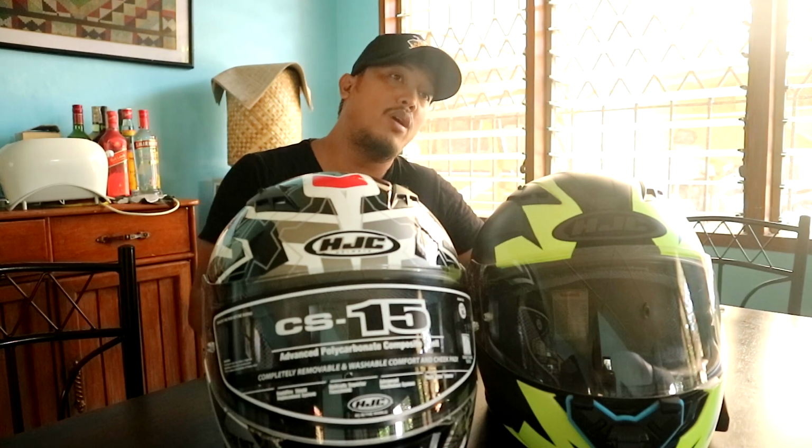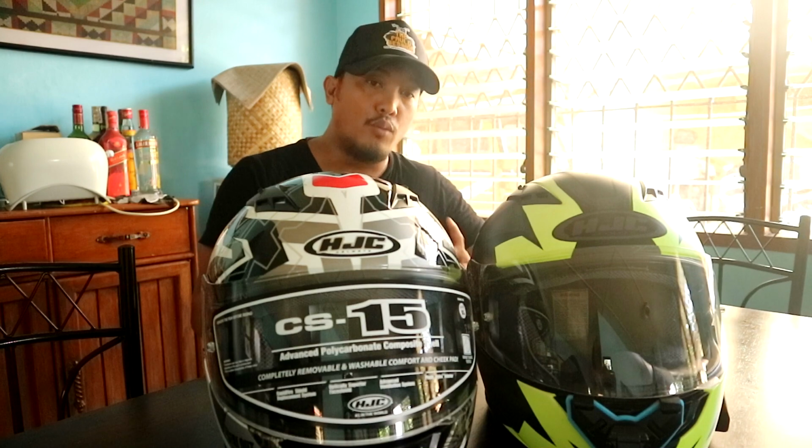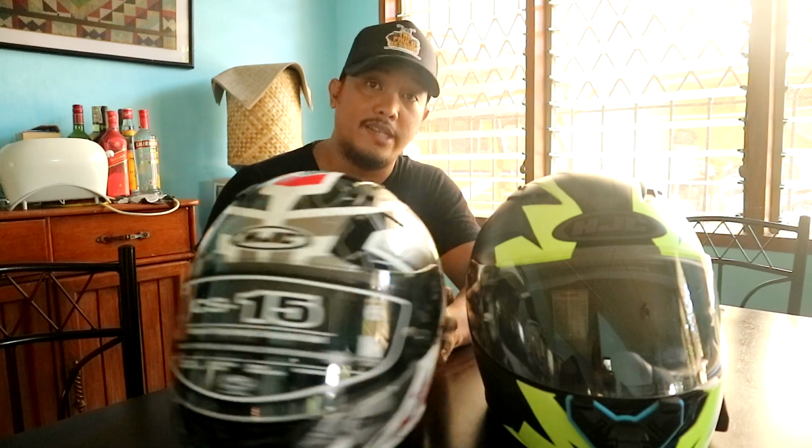So if I have to rate this helmet as an entry level helmet, from 1 to 10, I'd probably give it a 9. For one, all the features are very functional, and the design for me is very slick. I'm not sure about others, but this really works for me.